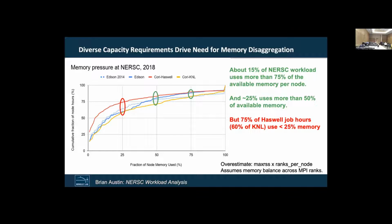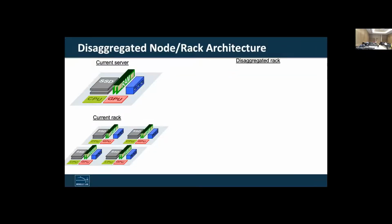And as you know today, memory is crazy expensive and it consumes a lot of power when you're not using it. And yet 75% of the memory in our systems we are not using at any given moment. So the hyperscale data centers have gone to this mode of operation called disaggregation.